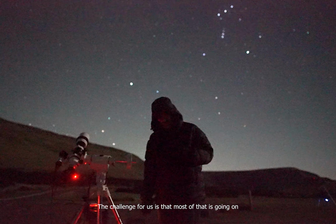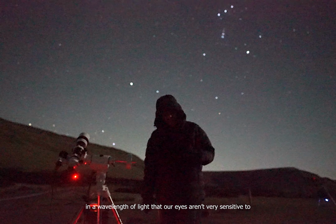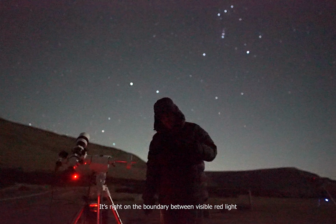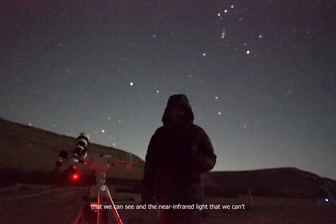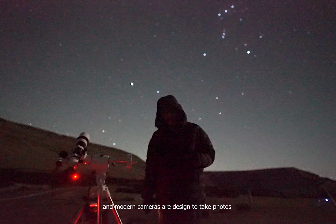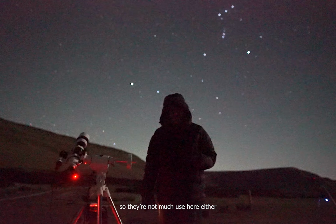The challenge for us is that most of that is going on in a wavelength of light that our eyes aren't very sensitive to. It's right on the boundary between visible red light that we can see and the near-infrared light that we can't. And modern cameras are designed to take photos pretty similar to what our eyes see, so they're not much use here either.